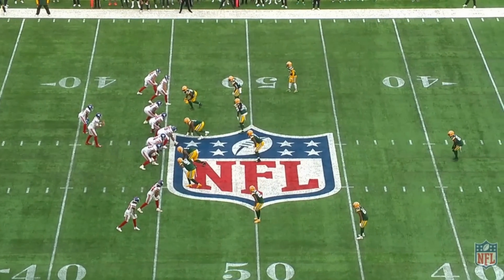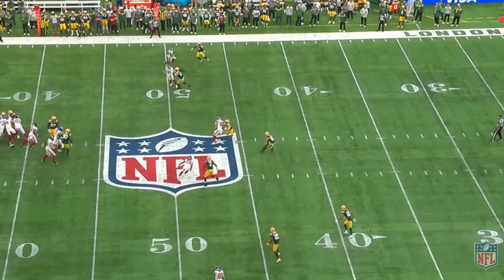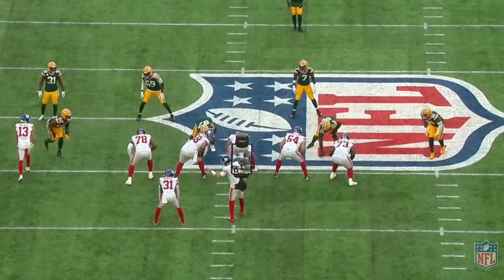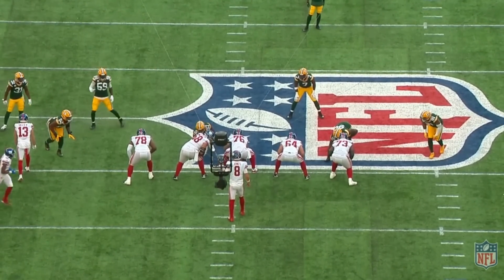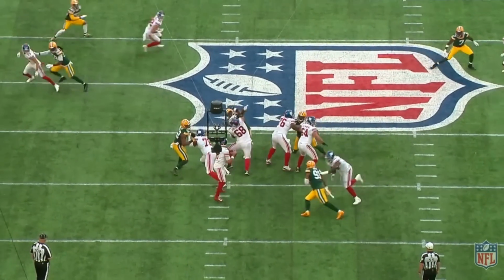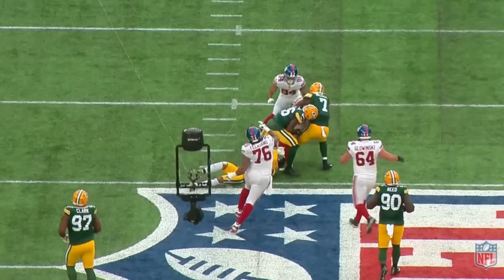3rd, medium. He gets through a read to his left. 1, 2, 3. Over the ball, gets hit in a tight, condensed pocket. This is what playing in the league looks like from the quarterback position. You have to be able to convert and process all in a tight pocket. Watch this thing. Left, 1, 2, 3, and he's getting hit. Just a really nice job.